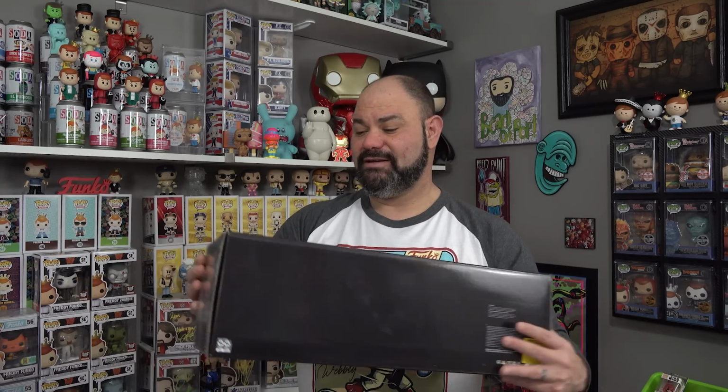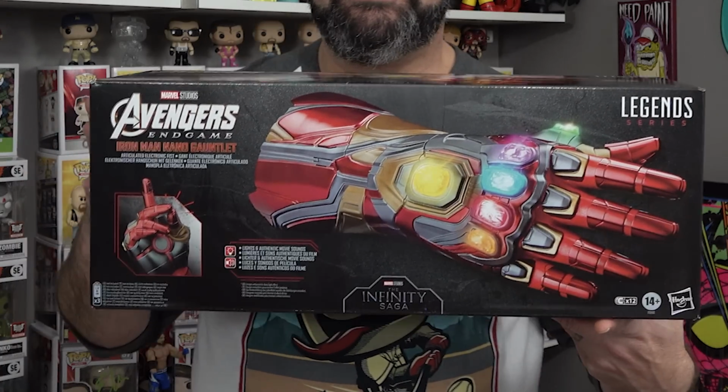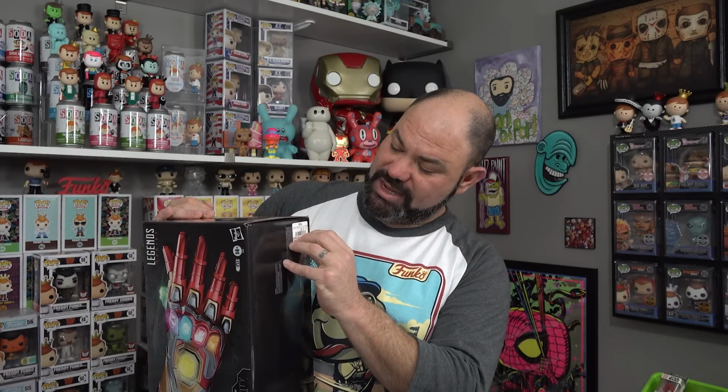The Iron Man Nano Gauntlet from the Avengers. Now this guy right here was on clearance, right? So he was originally $131.99, and then they were so kind in discounting him to $118.97. But the key to this was that this was 50% off. They still had a Stormbreaker. I'm still debating. It was expensive, but I might go back and get it. I don't know. If they still have it, I'll go back and get it. So there it was. So it ended up being a little less than $60. So I had to have it.